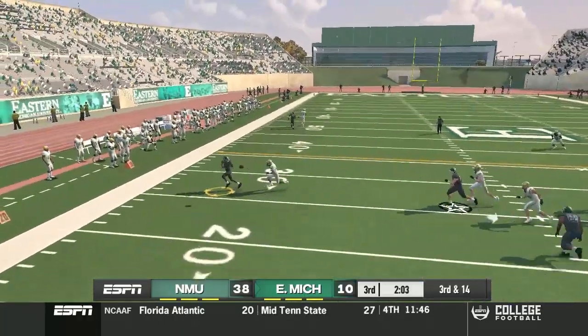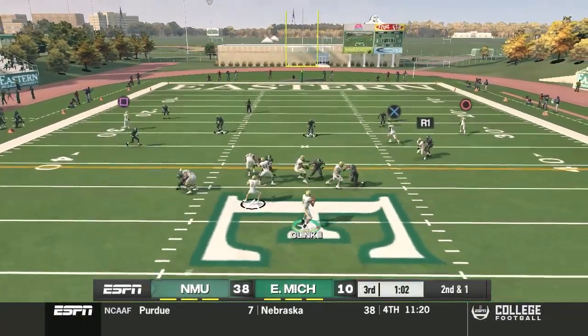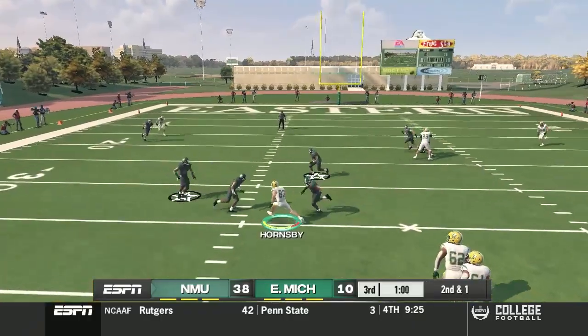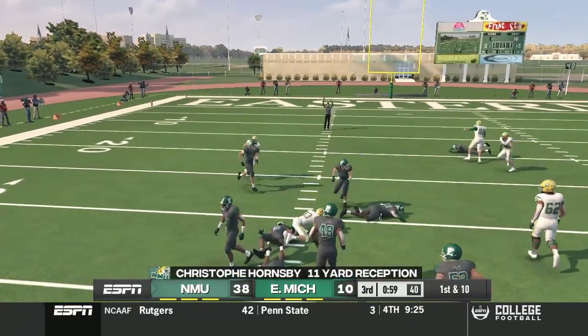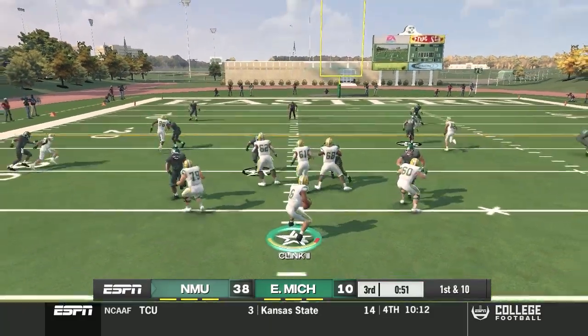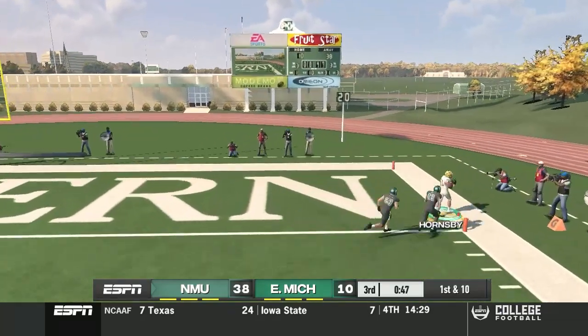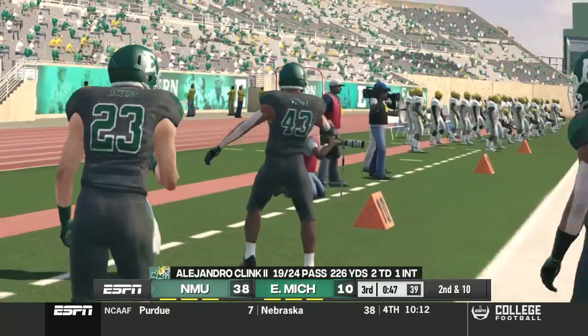And Eastern Michigan does not know what hit him this quarter. It was such a close game at the half. It is not anymore. Here goes Hornsby down to the 21-yard line with a gain of 11. That's going to set up a 1st and 10. Here's Klink looking for a deep one. Hits Hornsby in the hands, but he dropped it.